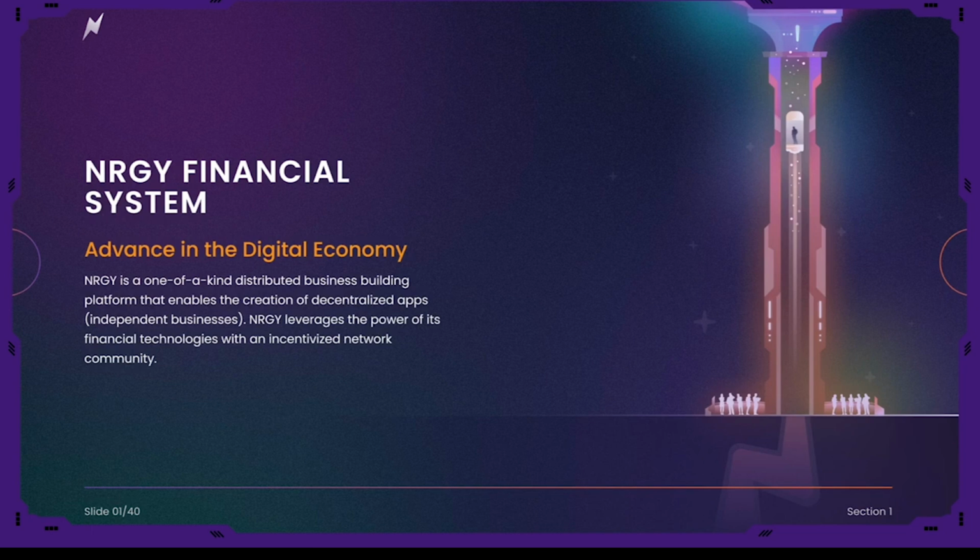So to make it very clear, NRGY is not a token, it's not a cryptocurrency, it's not an opportunity, it's a financial system. It's a decentralized financial system that allows a one-of-a-kind distributed business building platform. And this enables decentralized apps or dApps to be built on that platform. So businesses can come in, or companies can come in and build their own decentralized application on this network. And that includes the use of our iNFT technologies. So people that have intellectual property can come in here.